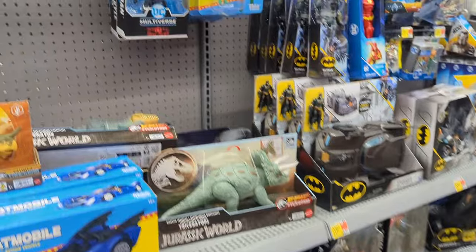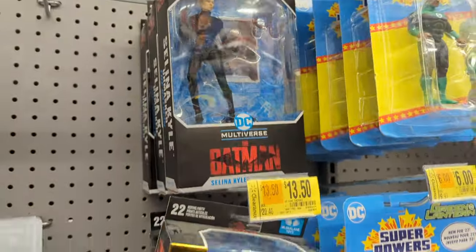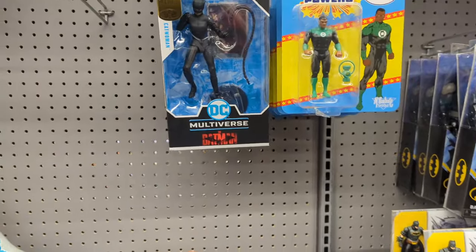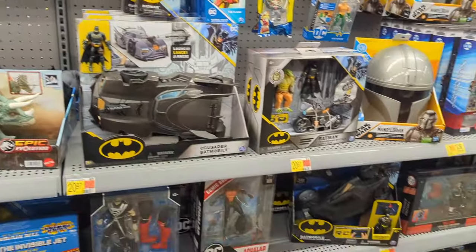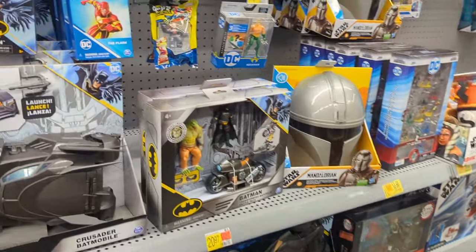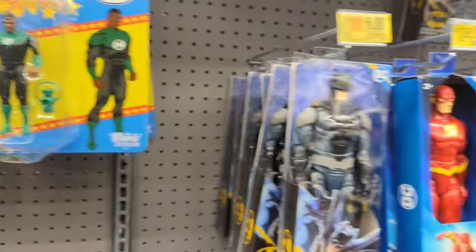DC Multiverse. Oh, look at that. Imagine that. We're going to find this Selina Kyle here that's on, well, I shouldn't say clearance. It is at Ross currently for $4.99. Anyone that's really hard up to get this Catwoman, go to Ross. It's $4.99. Save yourself some money.